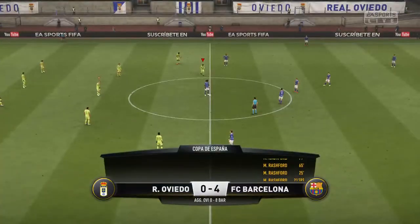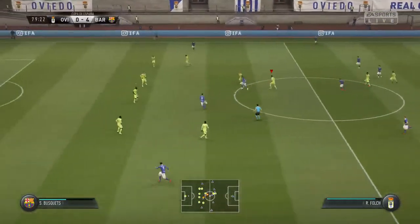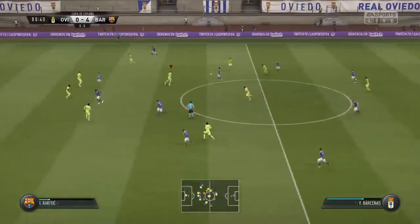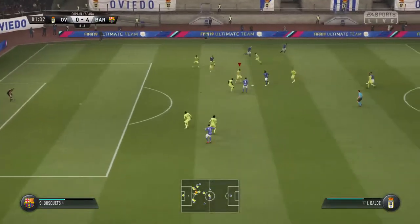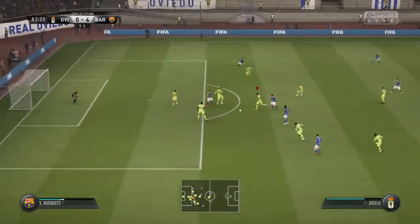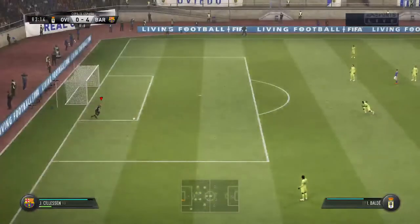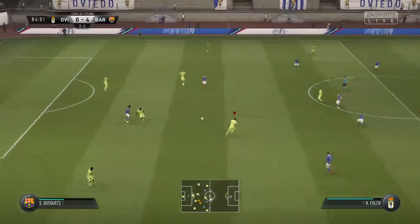And as you can see from the aggregate score, this has been a very one-sided contest. Sergio Busquets. It's a very good interception. Marcelo. Quick-witted and quick in his movement too to intercept there. Shot on! And that is quite a wild effort at goal, although he got good contact on the ball. Beautiful work on the ball.